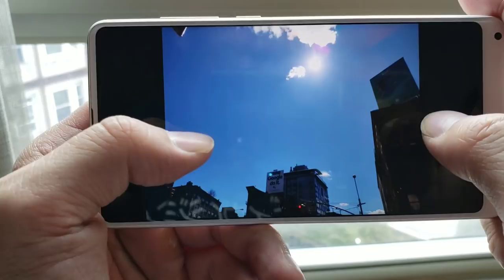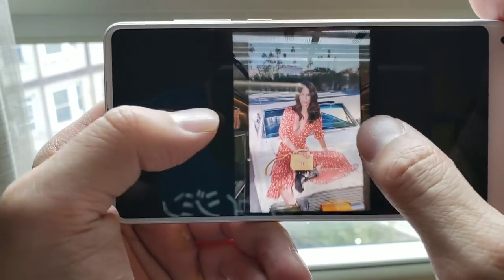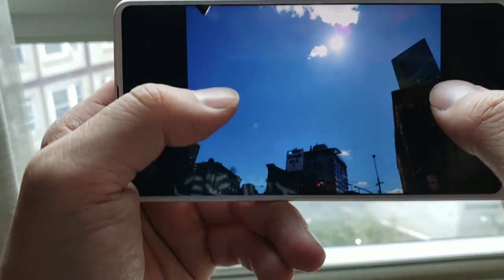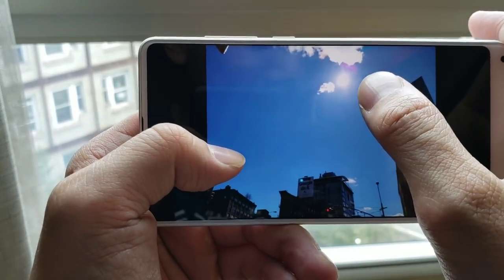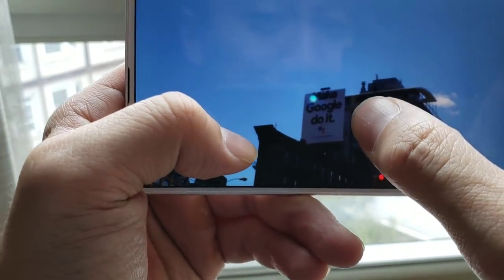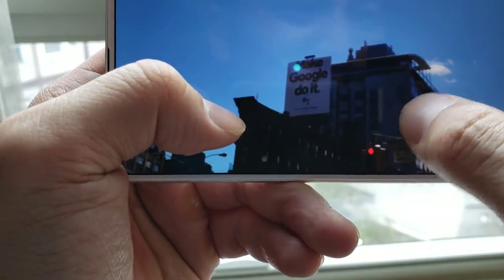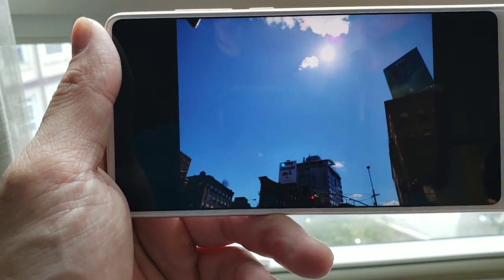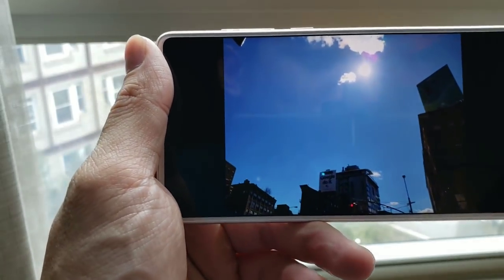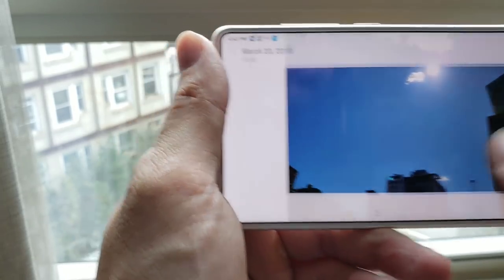Even this shot, yeah, this picture is bad. My girlfriend's gonna get mad. But anyway, this shot is a challenging photo because you're taking it directly under the sun, facing the sun. But even then, you look right here, you can still make out this billboard and a little bit of detail. So dynamic range is good. It's not as good as the dynamic range on an iPhone X or Samsung Galaxy S9, but this is impressive and definitely better than previous Xiaomi phones.